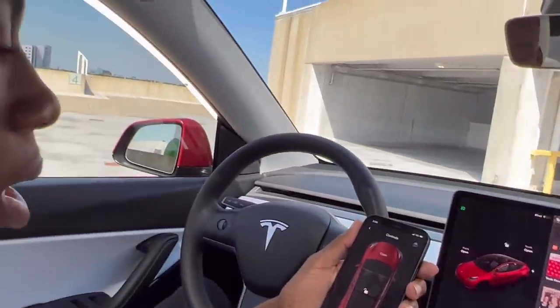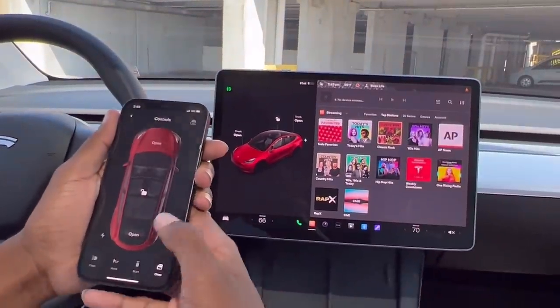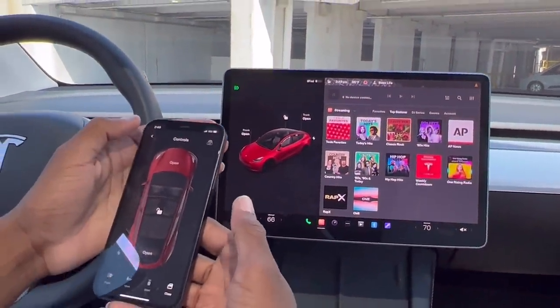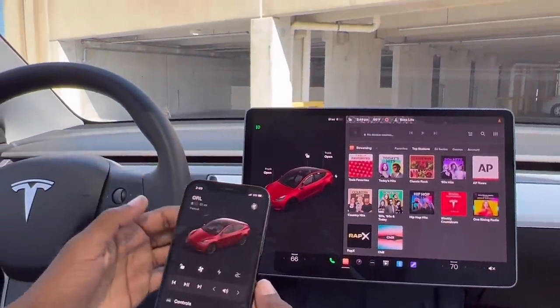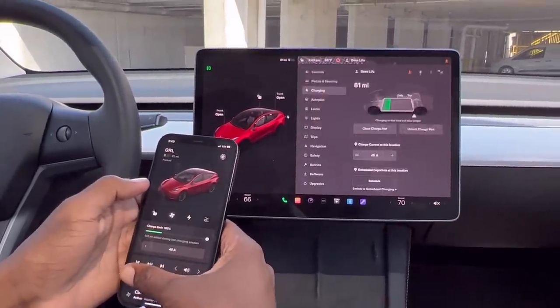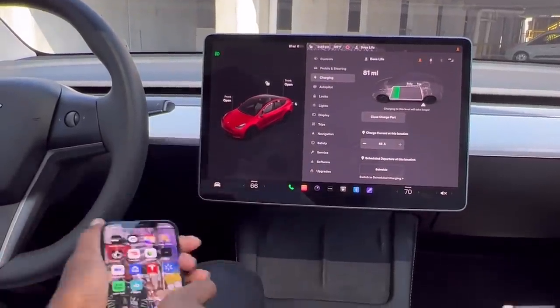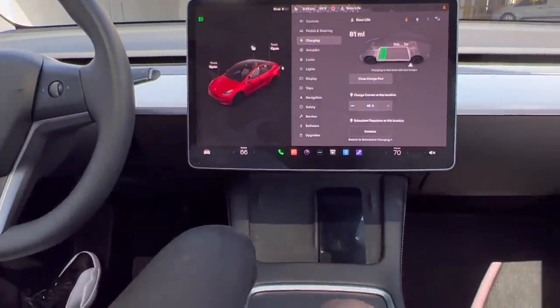Whoa, I never knew. Oh, wow. I can flash the lights. It just flashed them, but it's morning time. Lylah laughing. So when I open the trunk, it let me know how much charge. So yeah, that's basically everything about this car.